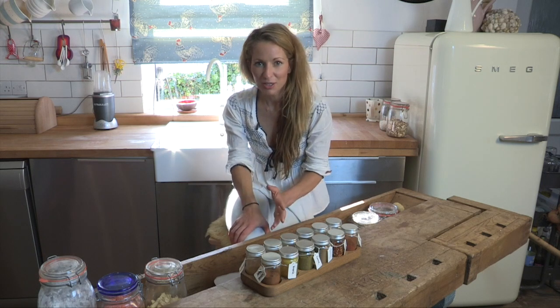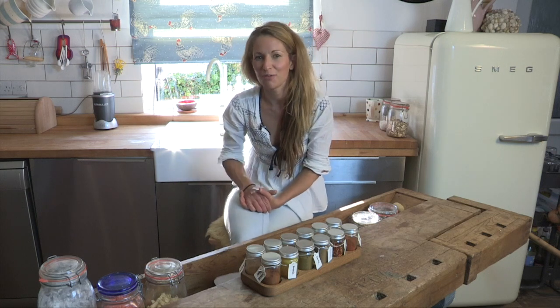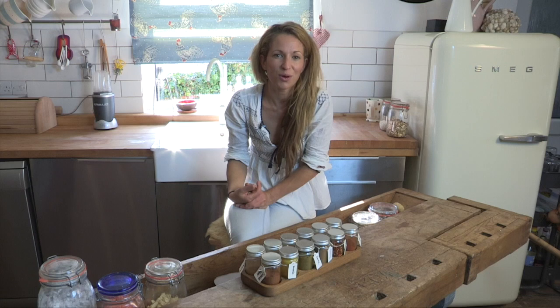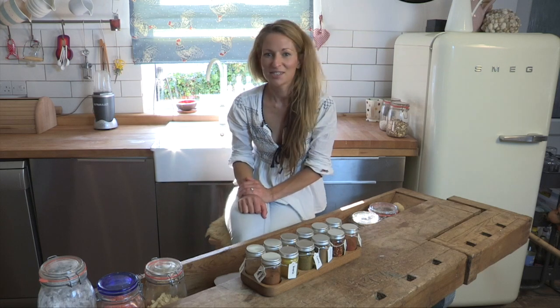So I hope that's been useful. I hope that's made you think about getting your spices out and being a bit more creative with them. The key is just have a go. If it doesn't work, it really doesn't matter. Remember what you loved, remember what you didn't love, and let us know how you get on.